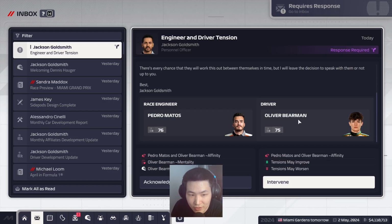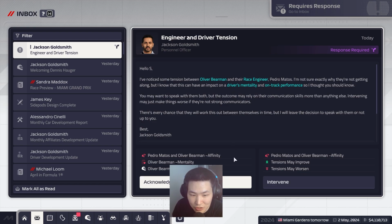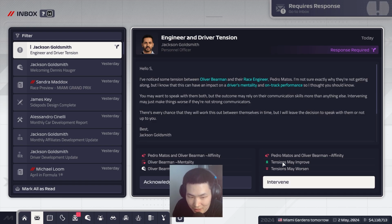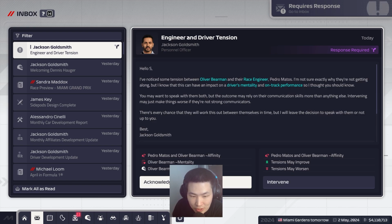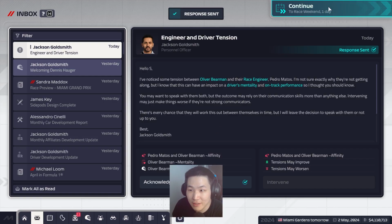Oh dear. Driver tension between Pedro and Oli. What's going on? Not sure exactly why they're not getting along, but I know that it has an impact on driver's mentality and on-track performance. I don't need this, mate. Pedro's affinity will drop. Tensions may improve or may worsen. His aggression goes up, though. I do like that his aggression goes up. Let's acknowledge it. Let's not get involved there. Let him sort it out.